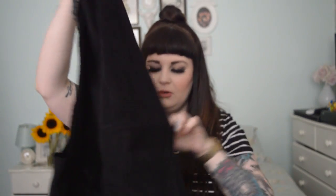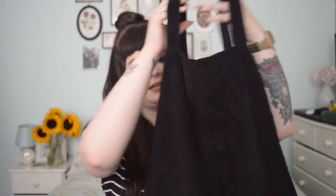And it was only £10, and I really liked it, so I bought it. So there. Also from Primark this month, I picked up this cute corduroy style pinafore dress. It's got a nice little zip detail on the side. And the annoying thing is that I actually bought one almost identical to this in Topshop about a month or so ago for about £35, and this was only £10. Only downside being that it is incredibly short.